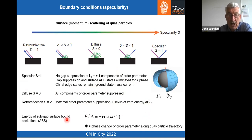That's because the energy of the subgap surface bound states is related through this equation to the phase change that an incoming quasi-particle experiences as it makes its reflection. So it sees a certain phase of the order parameter coming in and a certain phase going out, and the change in phase is related to the energy of the surface Andreev bound state. I'll come back to that later.